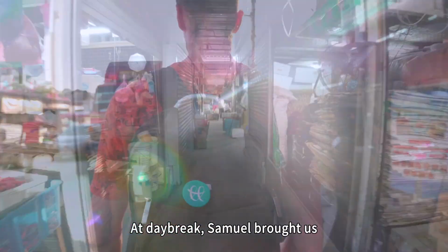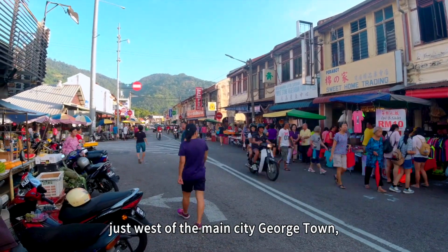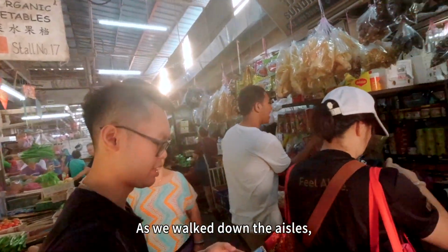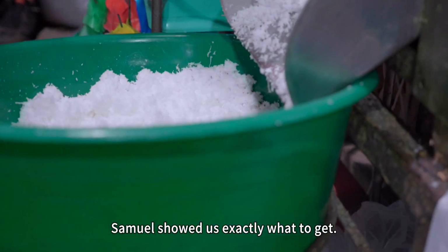At daybreak, Samuel brought us to a bazaar in the neighborhood of Ayer Itang, just west of the main city Georgetown, not far from the iconic Kek Lok Si temple. As we walked down the aisles, whether it was veggies, chicken, or spices, Samuel showed us exactly what to get.